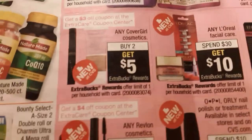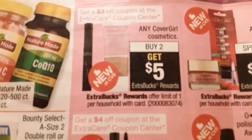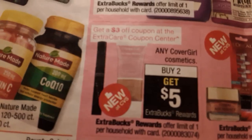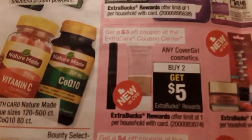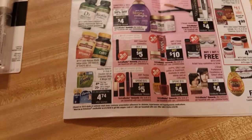And the reason why I purchased these was because of this promotion here, where you get $5 back in Extra Bucks for purchasing any 2 CoverGirl cosmetics. Also note the print above the promotion says get a $3 off coupon at the Extra Care Coupon Center. So yeah, I got that and I was able to use it.